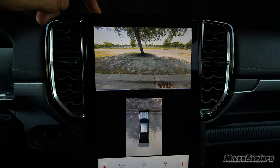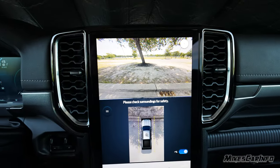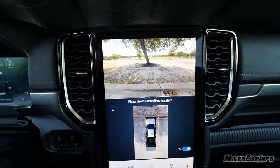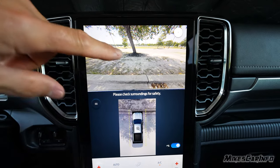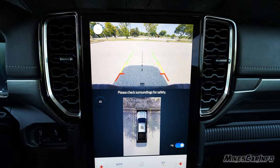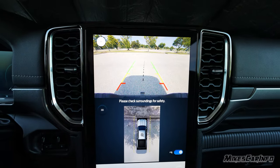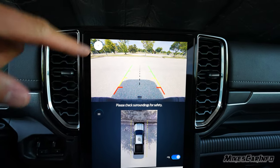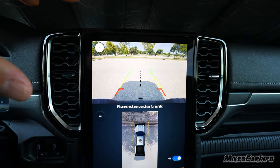And then the last button here at the top is the camera system. And you can actually view the camera while you're driving in certain views. So right now it's showing the top-down view, and it shows the front view. When I put it in reverse, it's going to go to the rear view with the active guidelines. So as I turn the steering wheel, it'll show the active guidelines there. Really nice, high clarity, good visuals, good location for the camera, that kind of stuff.